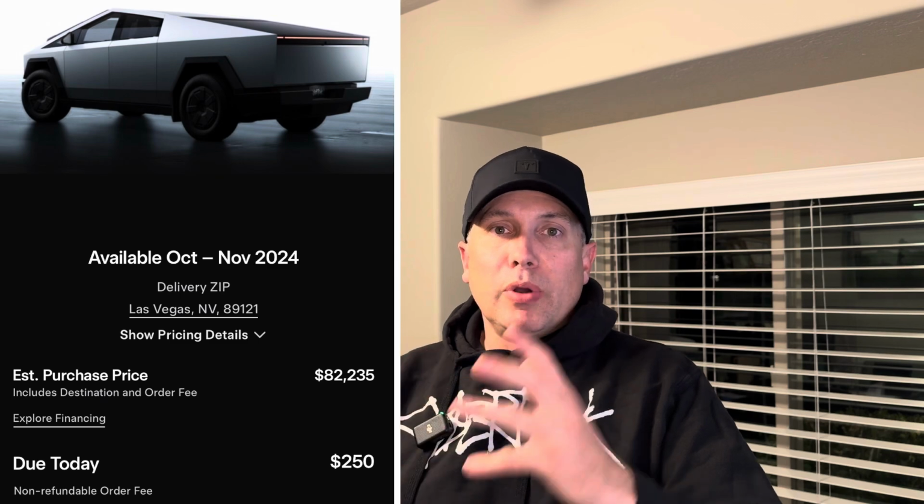Not having the tax credit is kind of a big hit to this, because I think me and probably a lot of other people were looking for a $79,000 truck with the tax credit, bringing it down to the low 70s, and then taxes and everything bringing it up to the mid to high 70s. So it will be interesting to see if Tesla can get this truck to qualify for the tax credit by the end of the year. If it doesn't, and you buy this year, you will not be eligible for that federal tax credit.